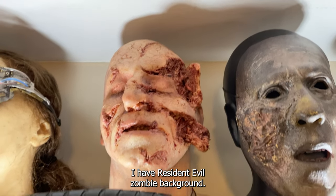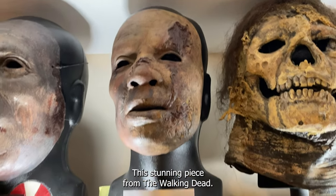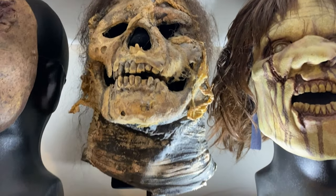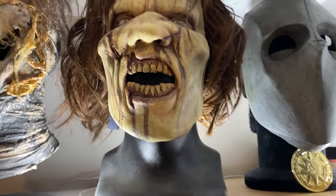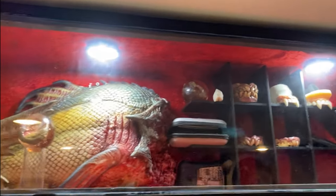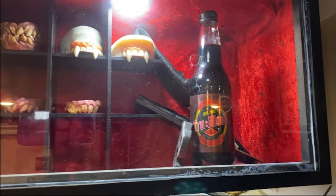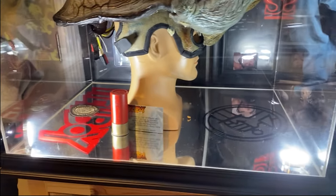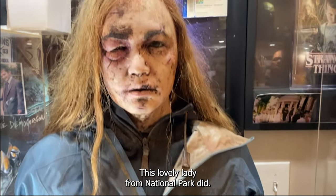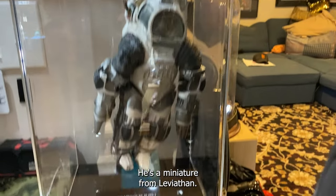We have a Resident Evil zombie. This beautiful background mask from Dawn of the Dead. This stunning piece from The Walking Dead. This is Army of the Dead. Here we have Sayreel from Hellboy, Big Baby Show. This lovely lady from Nashville Park. She had a bad day. This guy is a miniature from Leviathan.